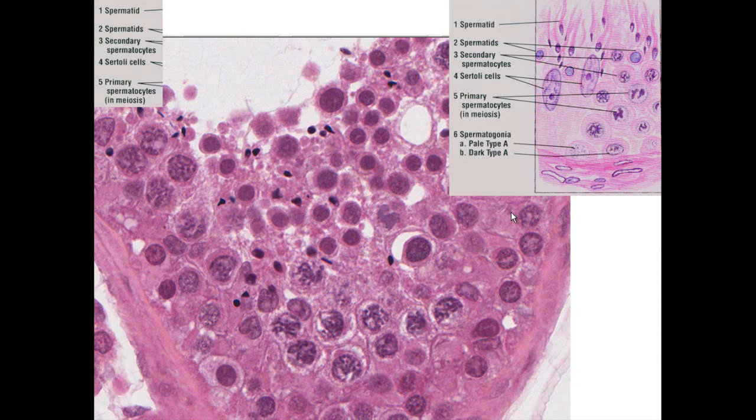So if we look at the different cell types in a real histologic section, we see spermatogonia. These are spermatogonia located at the base.